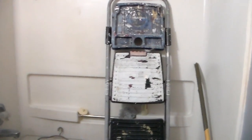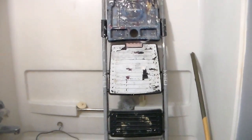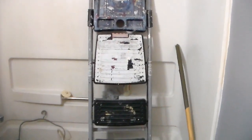We did paint the ceiling up here, so it's all nice and clean, but we do have a little bit of touch-up work yet to do, which is fine. I don't know anybody who can paint a ceiling and a wall perfect, but it will look fine when I get done touching it up. It will look good.